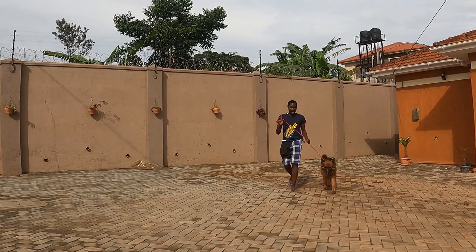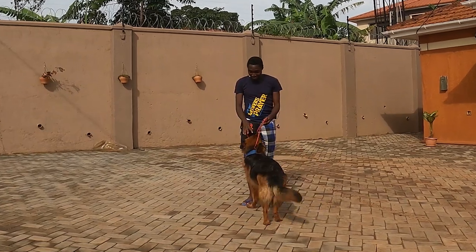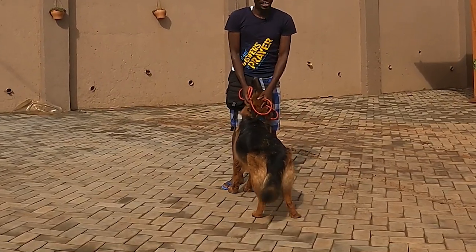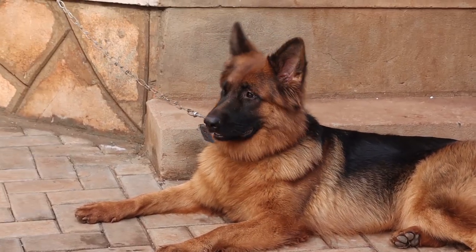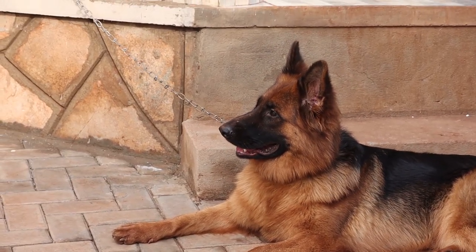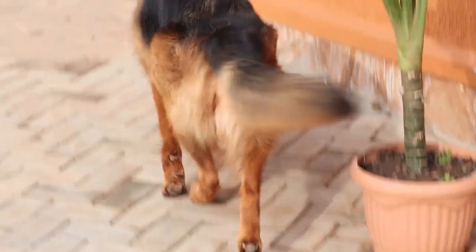So this is Bella, and I've already introduced her on the channel. She's a German Shepherd, over a year old, maybe 1 year, 2 months old right now. And she's really, really big. I haven't weighed her, but I can assure you she's at least 40 kilos. She's really big and she looks lovely.